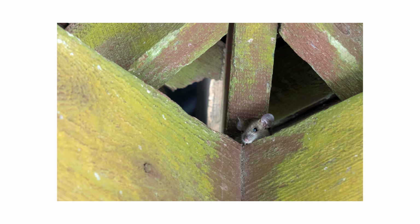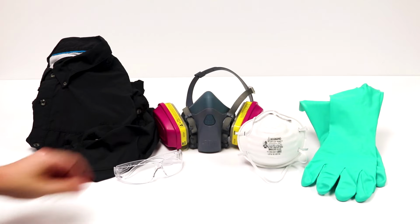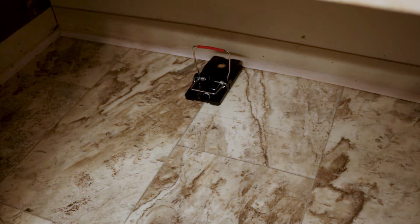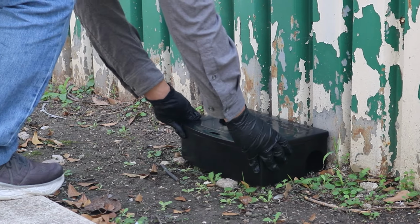After identifying your pest and inspecting your property, it's time to start treatment. Before starting any treatment, be sure to wear your personal protective equipment or PPE and remember to keep people and pets out of the treated areas. We especially recommend you wear gloves. These will help keep human scent off products which may ward rats away.